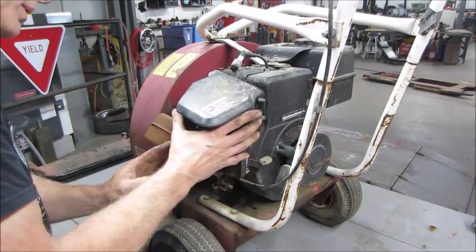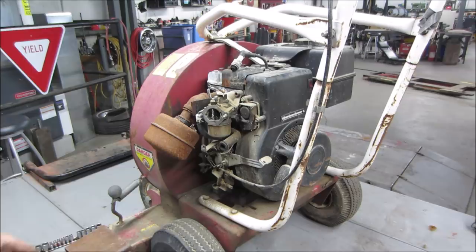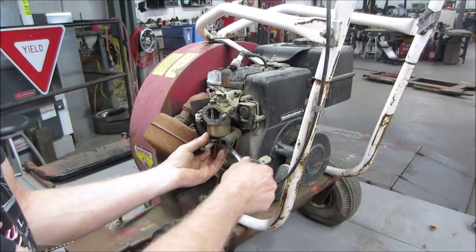Breather hose right there goes to the crankcase. Any blow-by, it sucks it up back into the air cleaner. Now we get to the bottom of that. I'd say that is a 7/16 also. We'll bring a half just in case. So let's see what oozes. Sometimes you can tell by how the nut comes out. It's not coming out smooth.